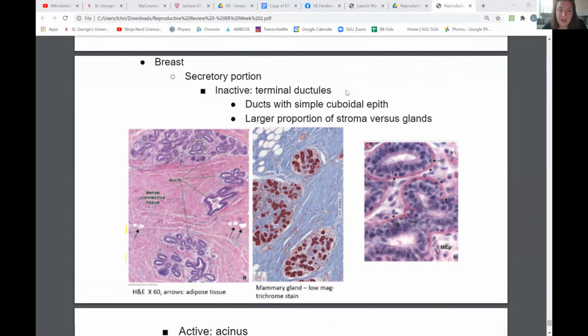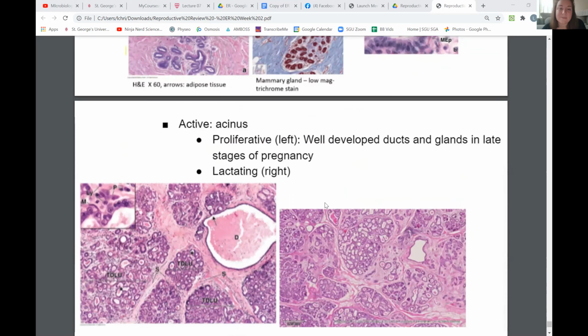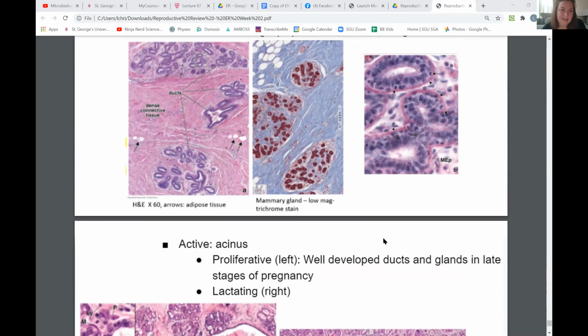So I would assume that once prolactin is no longer acting on the breast tissue, you would not see as much developed ducts and glands as you would in an active acinus.